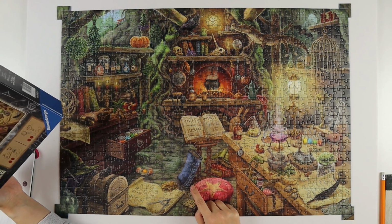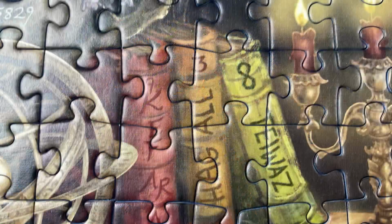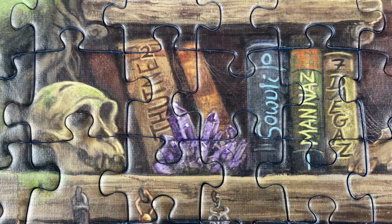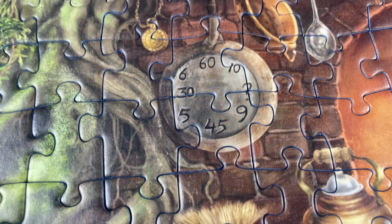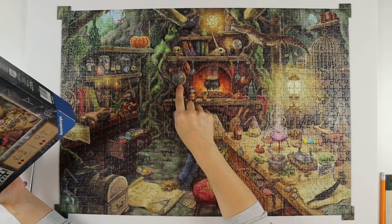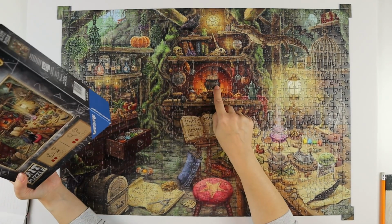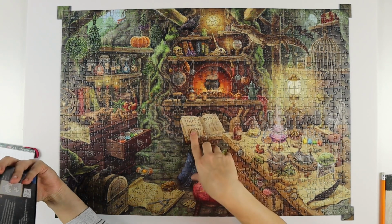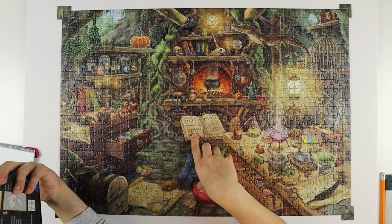I'm seeing a lot of numbers on this. Like on these books, for example, they're numbered. There's numbers on this parchment. There's numbers on this clock, which... oh, it's not a clock. It's the back end of the frying pan, but I can only see the front side on the picture. So there's numbers on the bottom of the... I thought it was a clock. Then I'm seeing some... I don't know what these are. Are these Greek letters? Okay, this is starting to come together.